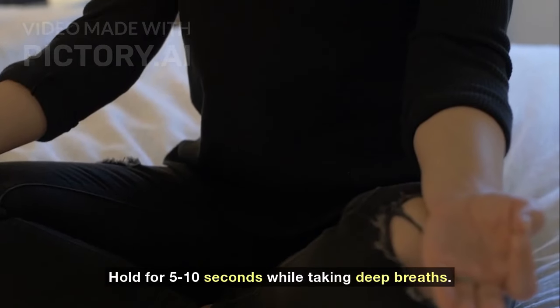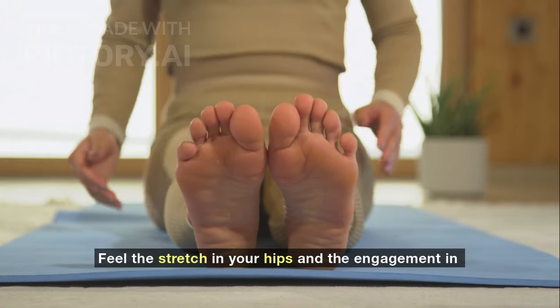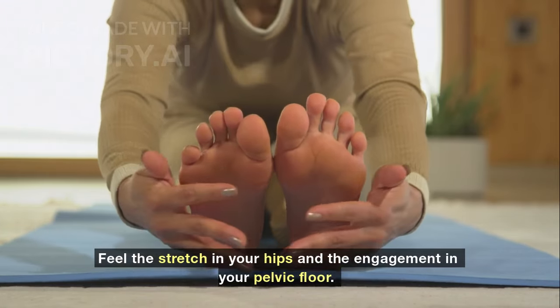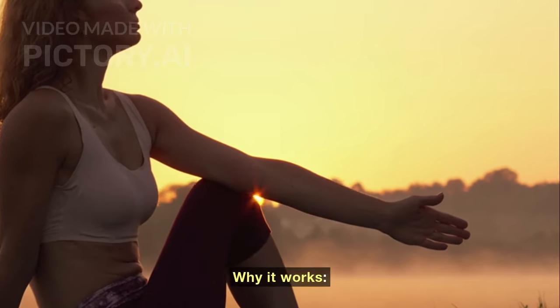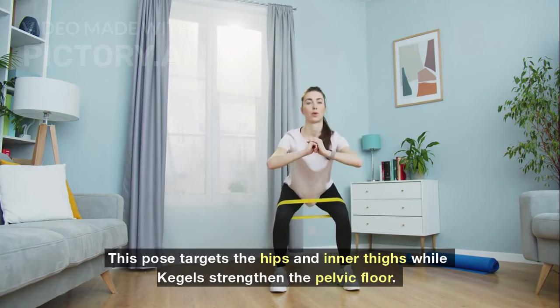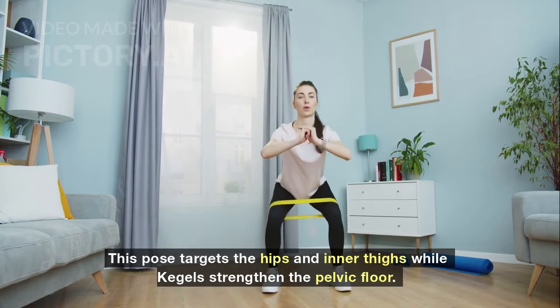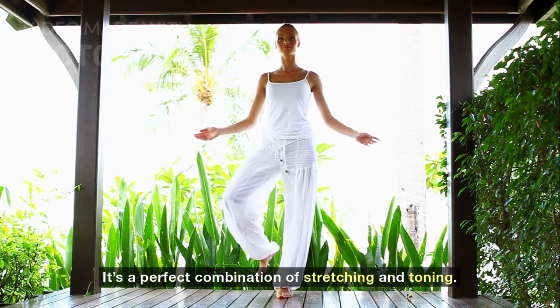Hold for 5 to 10 seconds while taking deep breaths. Feel the stretch in your hips and the engagement in your pelvic floor. Repeat 3 to 5 times. Why it works? This pose targets the hips and inner thighs while Kegels strengthen the pelvic floor. It's a perfect combination of stretching and toning.